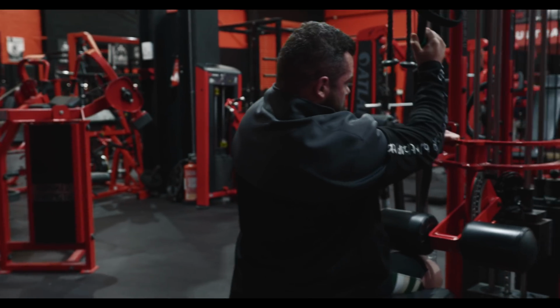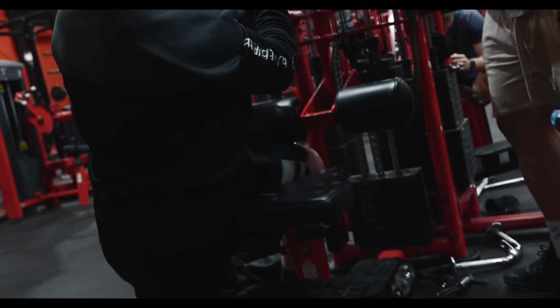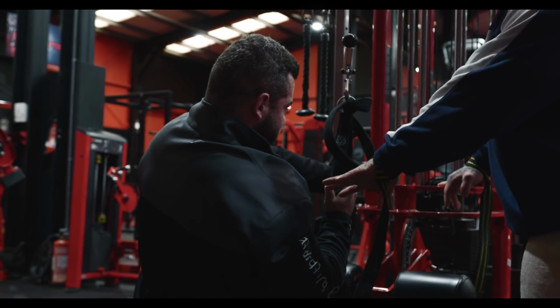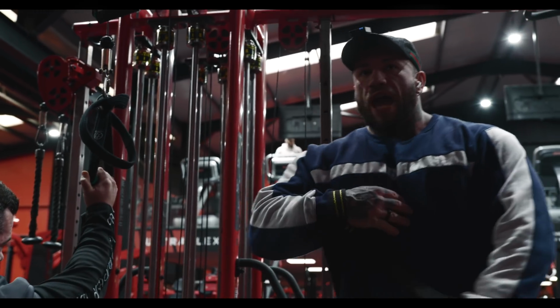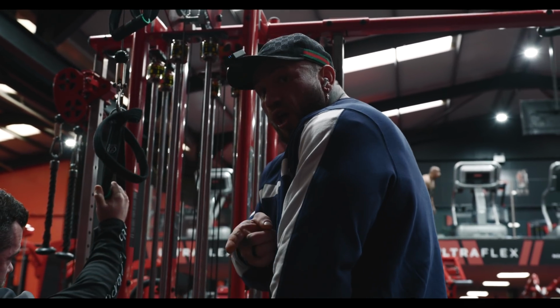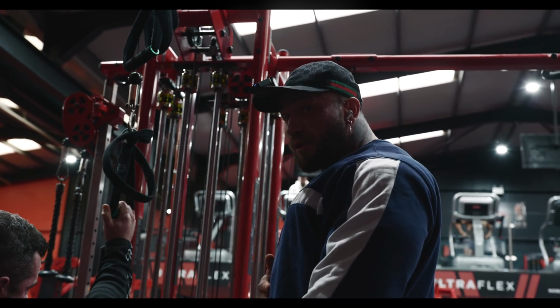Main cue. First contact point, foot flat on the ground, knee into the pad, and then here, neutral spine, rib cage stays packed. However, chest isn't caved. Chest still remains up. Once chest caves, shoulder internally rotates. We want to avoid that. Chest up whilst rib cage is packed down. This is the position we want.